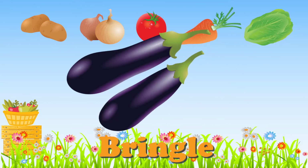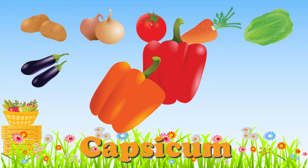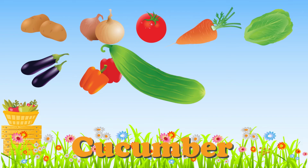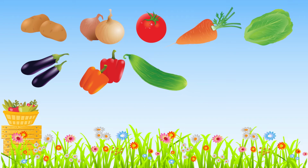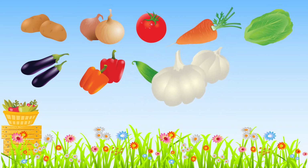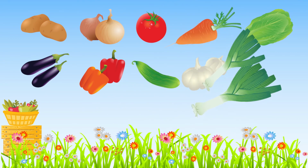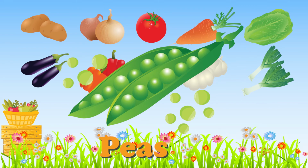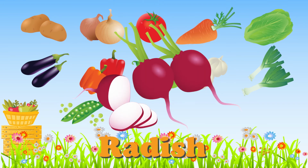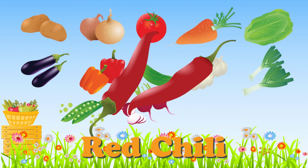Bringle. Capsicum. Cucumber. Garlic. Green garlic. Peas. Radish. Red chili.